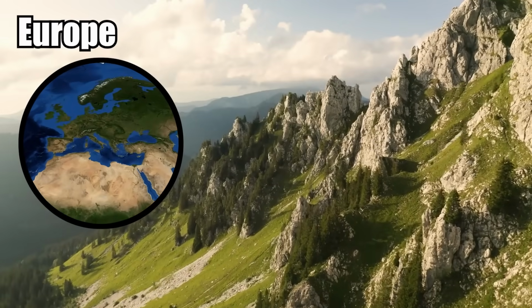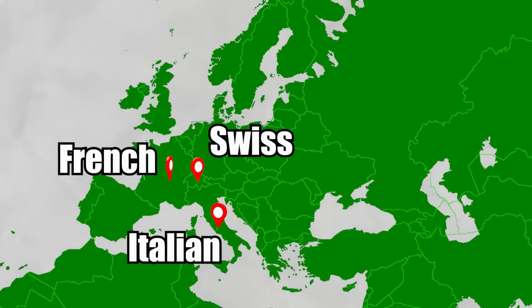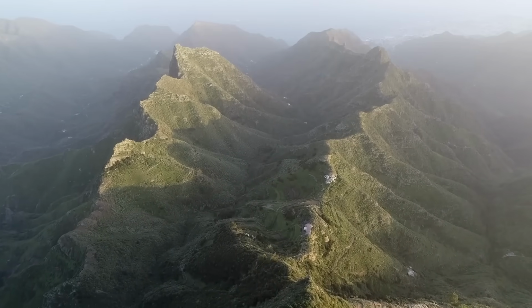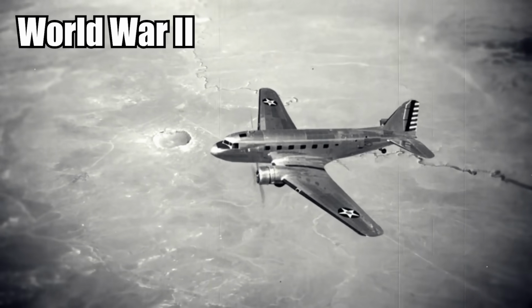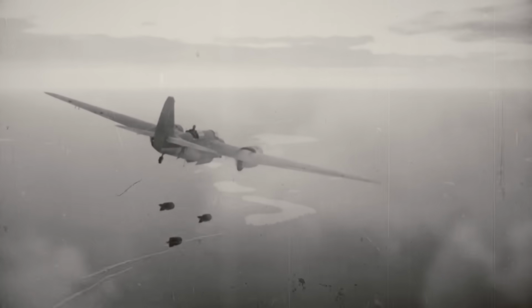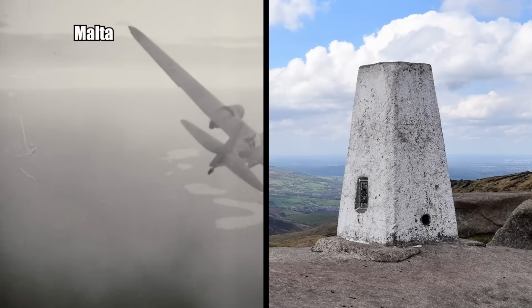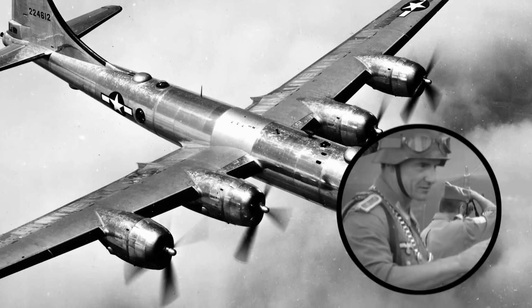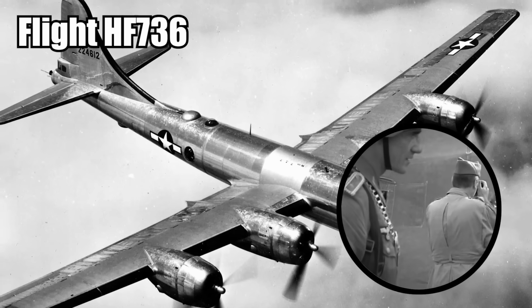Europe is most famously known for its Alps. That's including the Italian, French, and Swiss Alps. But there are many other mountains, such as the incredibly dangerous mountain ranges of Bosnia and Herzegovina. During World War II, these mountains proved just as dangerous to Allied aircraft as enemy pilots. Thousands of planes and aircrew went missing during the brutal fighting, remembered today at an enormous memorial in Malta. There is a single gravestone to share among the 5-man crew of Flight HF-736.